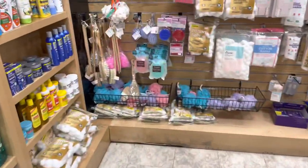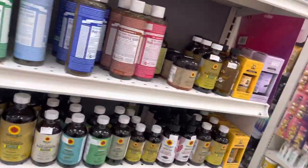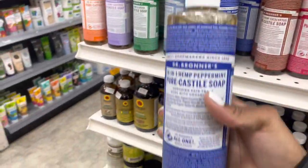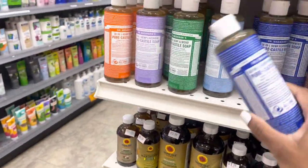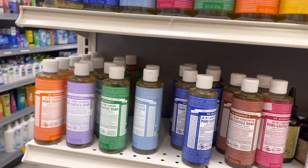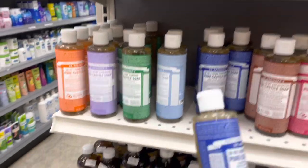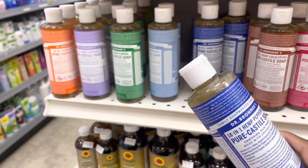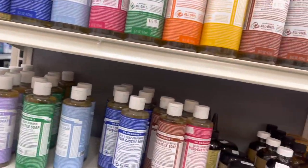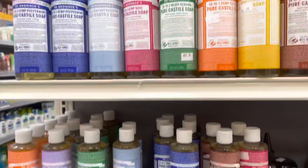But yeah, I just wanted to show y'all that they have the Dr. Bronner soap, the peppermint one. They have the medium, the small, and they have the large one. But since I already bought one, I'm not gonna get it. I'm really tempted on getting the peppermint because I love the peppermint. So I'm really debating, but yeah, they have all. This one is $12.99, $20.99, the big ones, and this is $7.99.